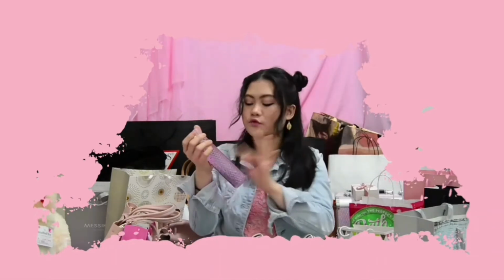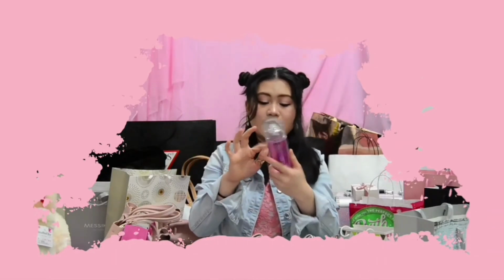Next is this one. It's a fine fragrance mist. So this one looks so cool and aesthetically pleasing. This one is from Bath & Body Works, and it's in the scent Pink Confetti.